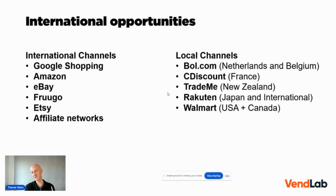Great local channels. Bol is really big in the Netherlands and Belgium, bigger than Amazon. Nice site to sell on. Cdiscount's big in France. It's not the same size, it's like half the size of Amazon or something, but it's still significant. TradeMe is the site in New Zealand. It's a lovely little site, but unfortunately there's just not many people in New Zealand, so sales are quite low.